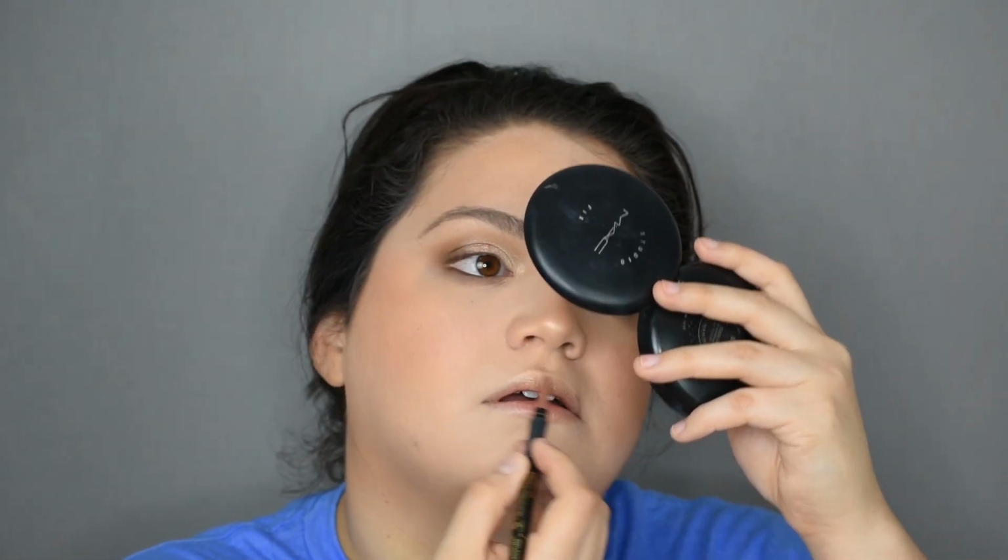This is Wet n Wild non-stop nude. I broke the tip off. I don't know what happened to it.